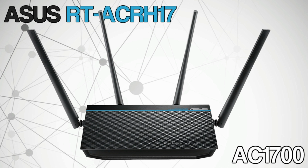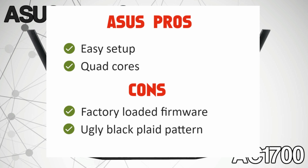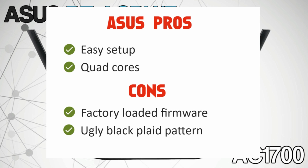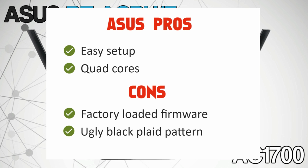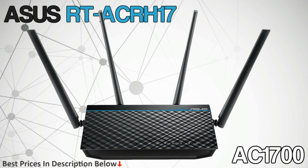So what are some of the pros and cons of this router? Obviously, one of the pros is the easy setup. Another one is the quad-core processor. The cons are, some people are not too crazy about the loaded firmware for whatever reason. Others find the black plaid pattern to be ugly. I personally don't find it ugly, and even if I did, I would still consider this router based on the reputation of the Asus brand.